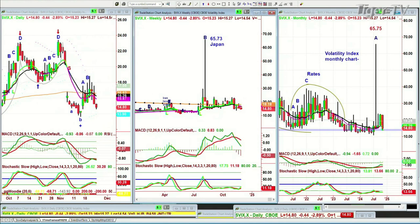Looking intermediate term, I can see 30 to 33 being hit, possibly in January. It could be sometime in December. In other words, what I'm really looking at here is kind of a buy the rumor and then sell the news, because reality sets in Inauguration Day, the 20th of January.